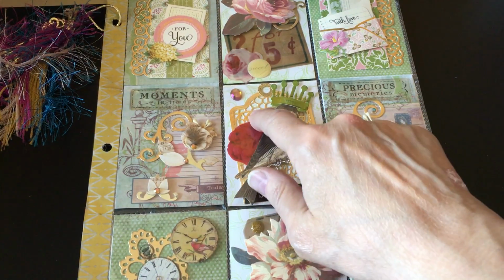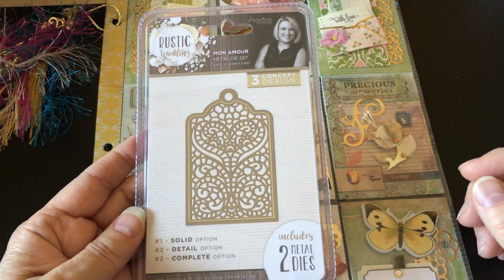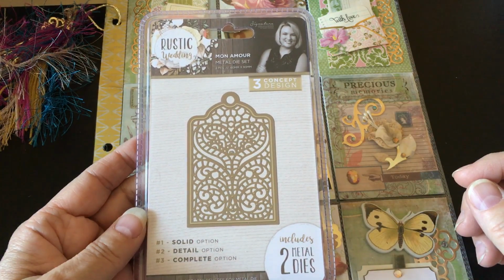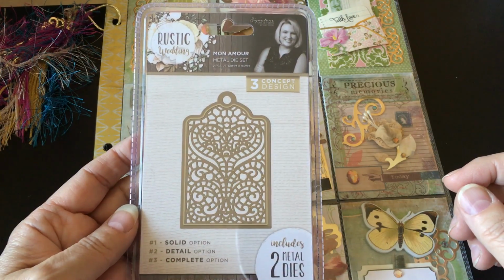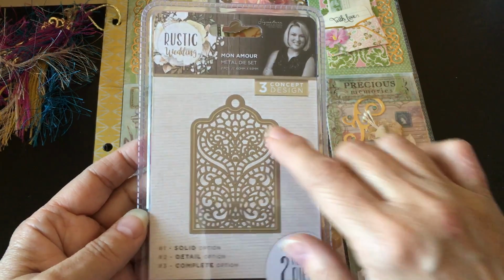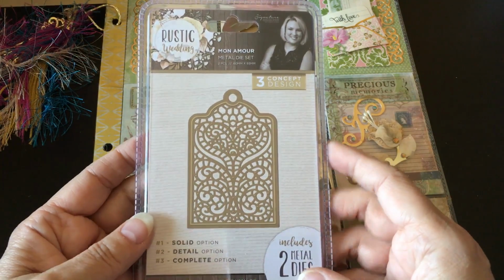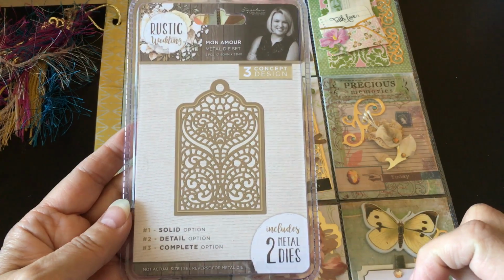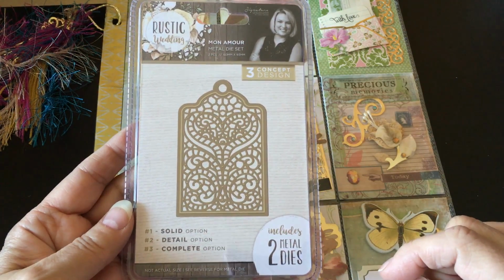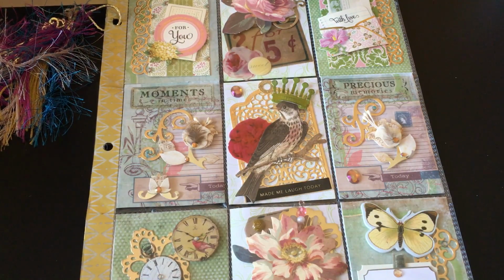This tag down below on the bottom is one of the new tags that came out on HSN recently, the big May craft show. And this is part of Sarah's Rustic Wedding Signature Collection. I loved this tag, so I got the set that had this die in it. I don't know if that's still available or not. I forgot to check that, but you could check HSN's website to see.